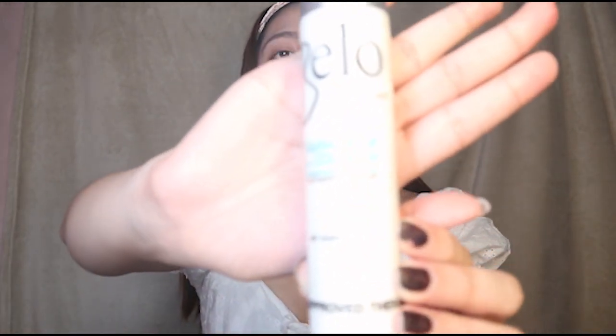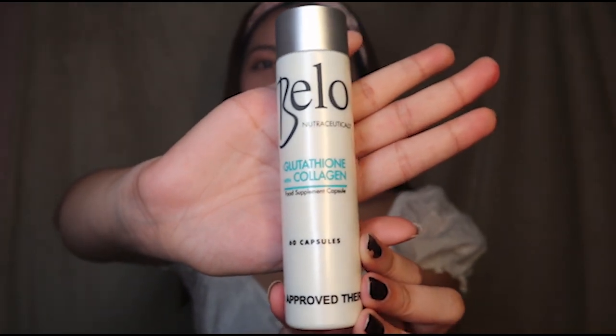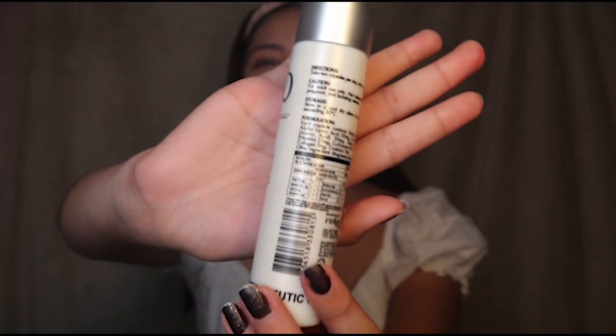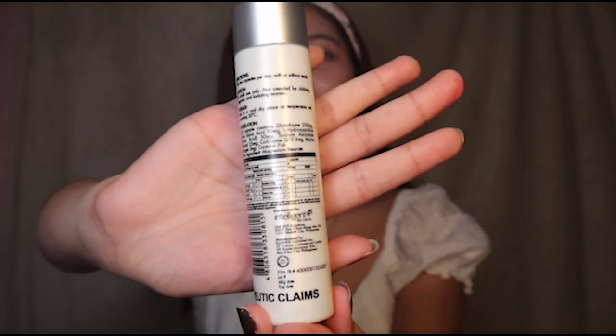Hindi siya mahirap dalhin. And when it comes to its packaging itself, gusto ko yung pagiging minimalist lang niya, like neutral lang, which is para siyang cream. Cream yung bottle niya and then silver yung takip. So kung mapapansin nyo, sobrang ganda lang nung packaging niya kasi ang clear lang ng text. Hindi siya yung nakakapagod basahin. So this one, nandyan lahat ng detail. So kumpleto siya, as in.